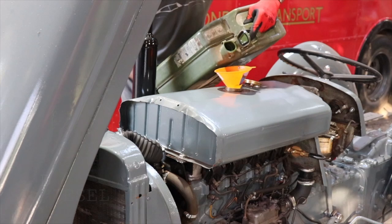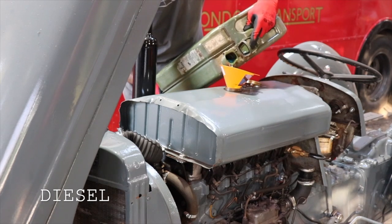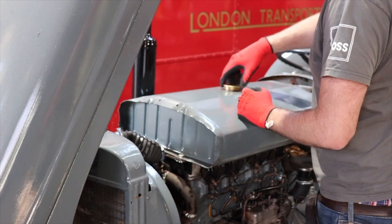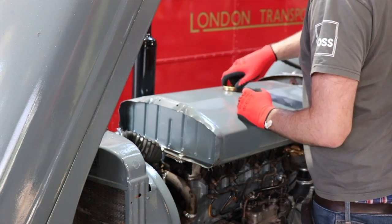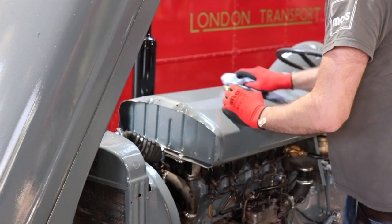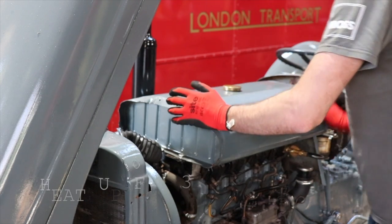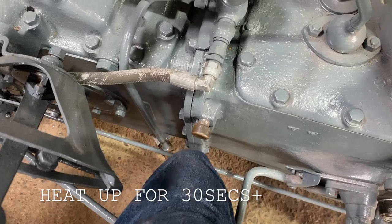So the question is, now that everything is back together, will it start? These little standard diesel engines will do a huge amount of mileage and work, but they are known for being tricky to start if they've sat for a while or if it's really cold. I've added all the vital fluids, I've put the battery on charge, now let's see if I can get her going.